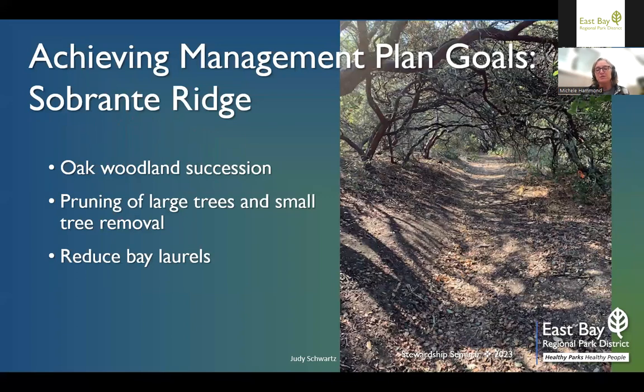Moving to Sobrante Ridge Regional Preserve, the northernmost park in the Pallid Manzanita Range, I will continue talking about how we are achieving the Pallid Manzanita Management Plan goals. One of the first times that I worked with the East Bay California Native Plant Society volunteers was when they approached me to start a project on reducing bay laurels and also reducing the shading of Pallid Manzanita at Sobrante Ridge in an area where the chaparral had become essentially an oak woodland.